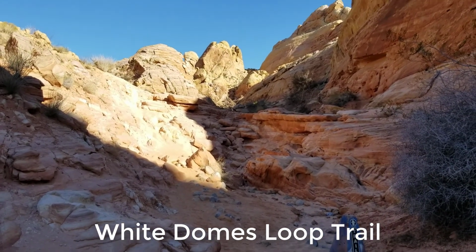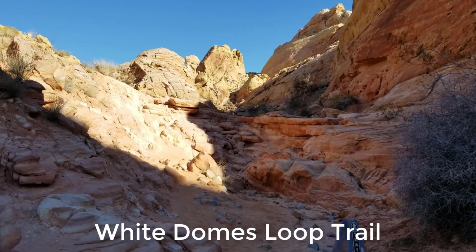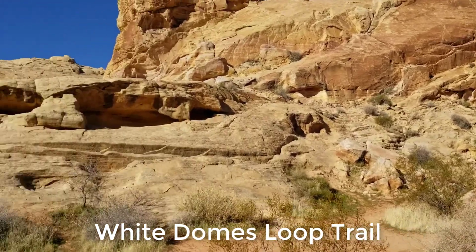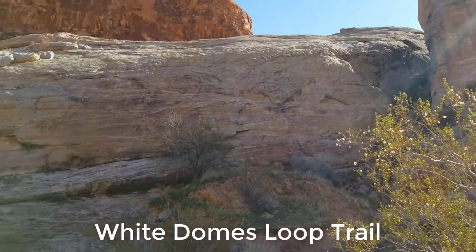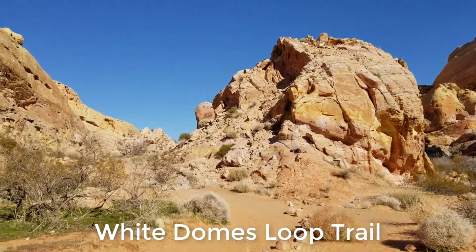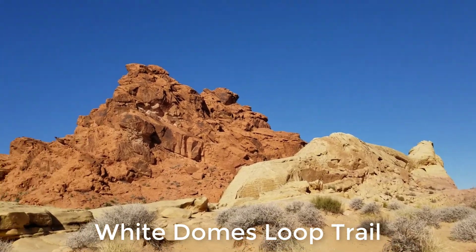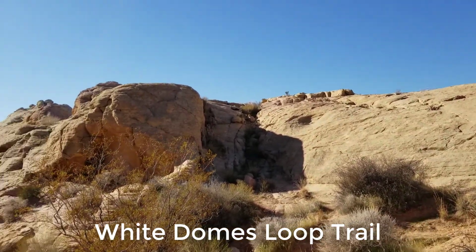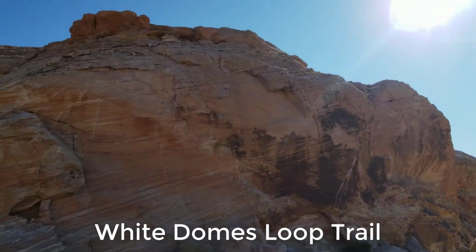So let's go ahead. I'm going to take this side because it's sunnier and lighter, and hopefully later today, the other side will be sunnier and lighter. Here we go. Continuing on around the loop. Here we are continuing along White Dome's loop. Get a 360. Colors certainly change as the sun rises. Every time you look at this scenery throughout the day, it's uniquely different.